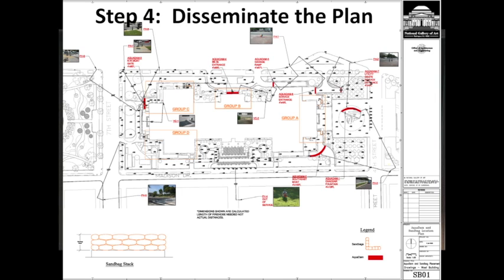And we put together this drawing, and then we have an accompanying O&M manual with it, and we gave it to all of our key folks at our operations, our maintenance, our security, safety folks, so they all knew what was going on if this ever happened.